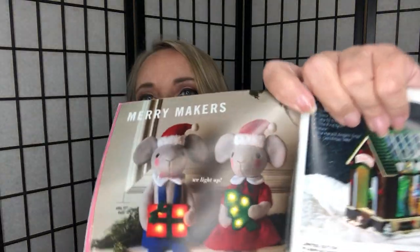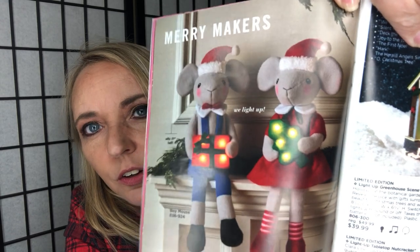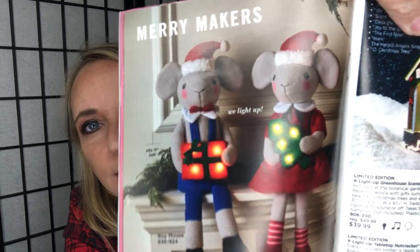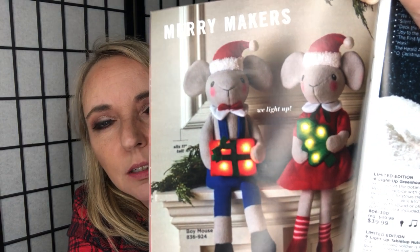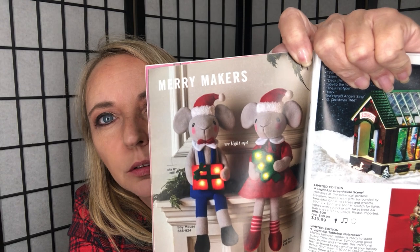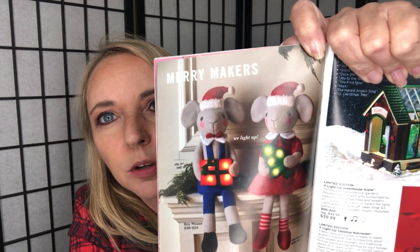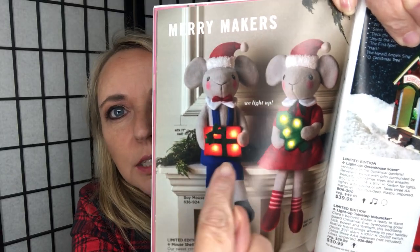Merrymakers. So here they are. Aren't they cute? Aren't they cute together? If you have a place, you could set these, even on an entertainment center, around your TV, anywhere, somewhere in the kitchen. So cute. And then their little gifts light up.